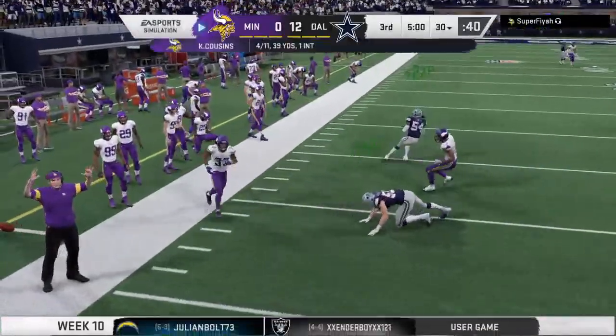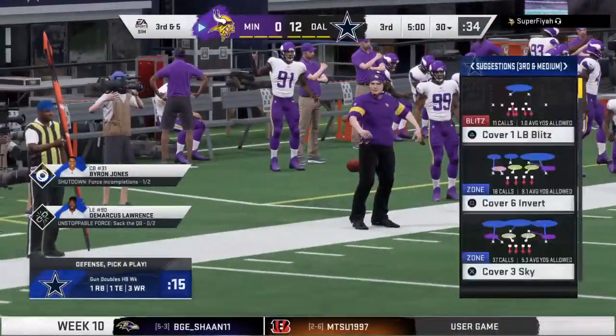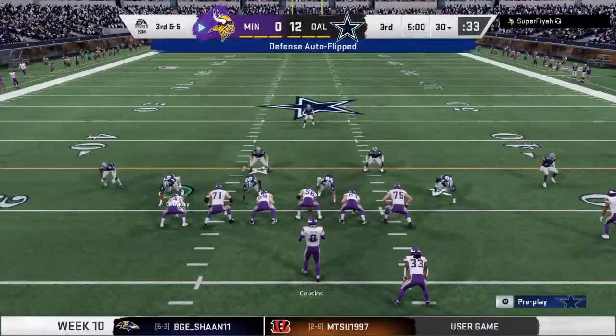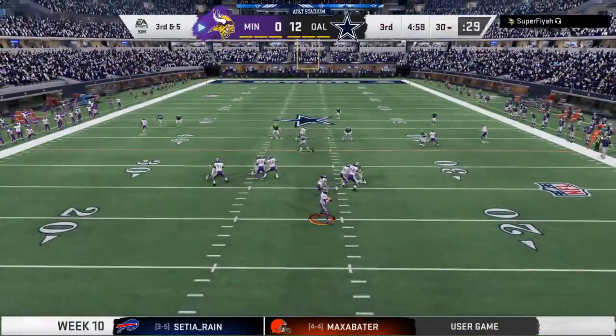They try to throw on second down, but this one is incomplete. Didn't have a receiver open downfield, and as it turned out, couldn't even find his outlet man because of the coverage. It was way too tight. Unable to find anyone open. This offense in desperate need of a conversion as they come up on third down.